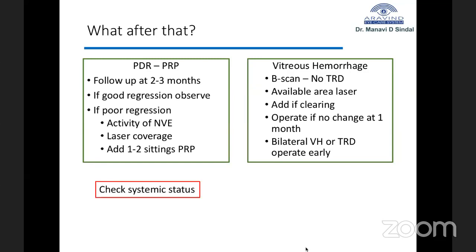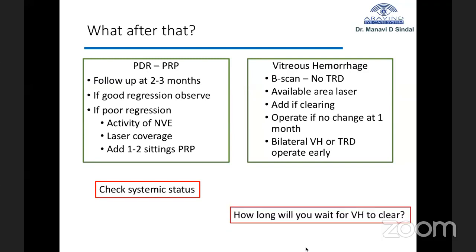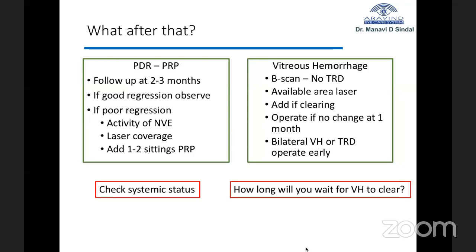You should always remember, when reviewing a patient after PRP, to check their systemic status. If the blood sugar control is poor, the neovascularizations are not going to resolve well. And how long do you wait for the vitreous hemorrhage to clear? Maybe a month or two, not longer than that. The older Diabetic Vitrectomy Study said 6 months, but that was done a long time ago, when vitrectomy was an entirely different ballgame. Today, with our machines and technology, we are in a position to give much better results to our patients.